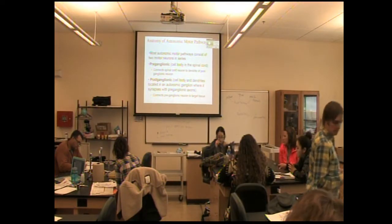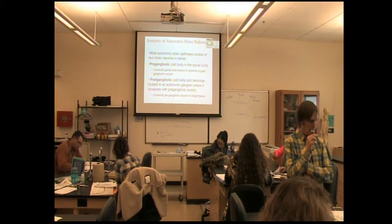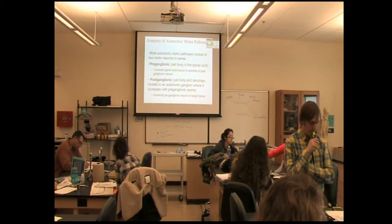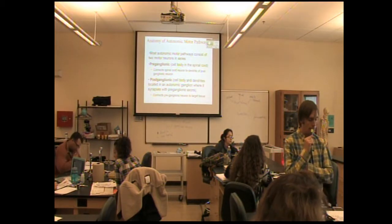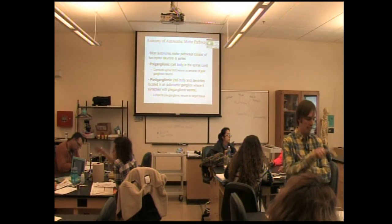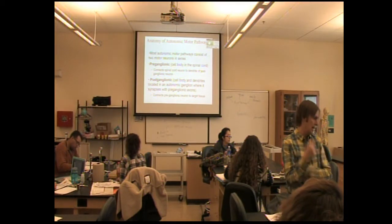So are these like the axons? Yep. Okay, I was getting confused. The axon sending, not the sensory, the other thing, like telling these organs to do stuff. Okay. Like increase heart rate.